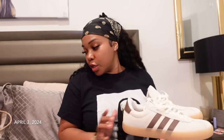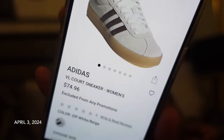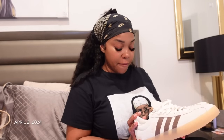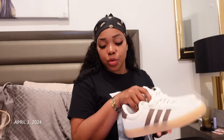As y'all know, I did show y'all some of these. So I was looking at these shoes online literally the other day. Where's my phone? Here they go right now. They're $75 at DSW. This is them. Same shoe, $75 at DSW. So they are $60 at Nordstrom Rack. So I saved what, $15, like 20%, which is cool.